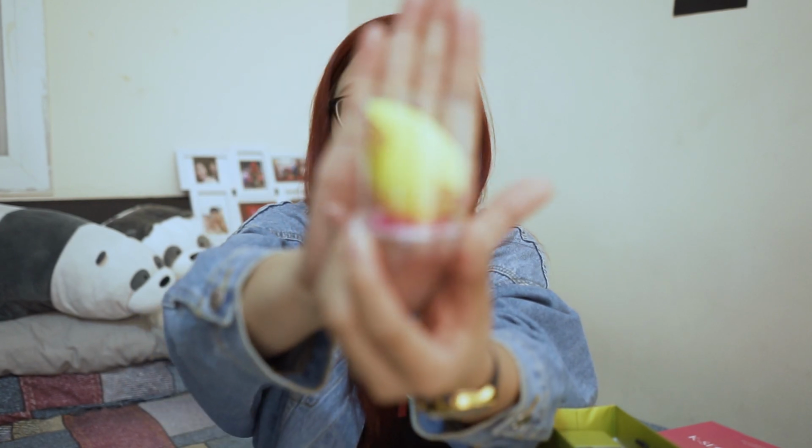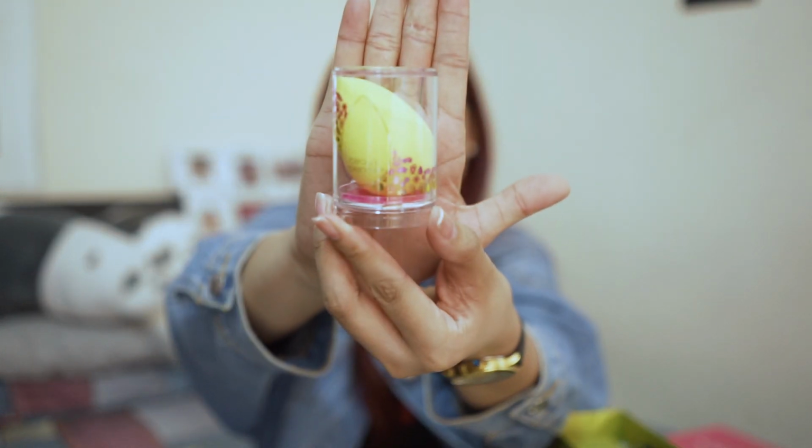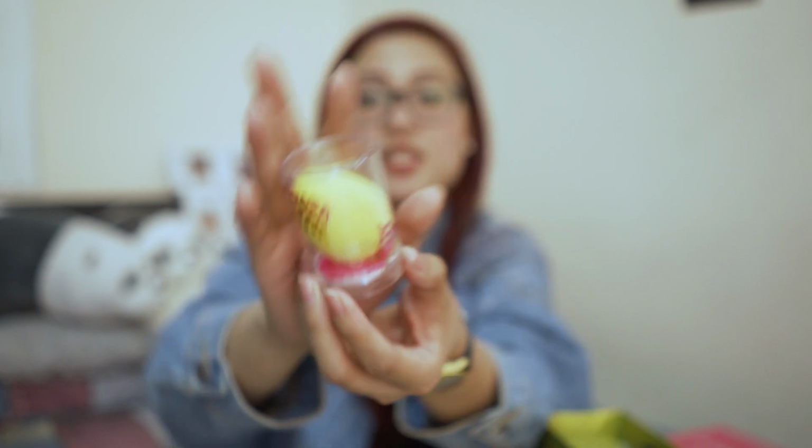Medyo talaga siya pricey. So, this is a beauty blender. Original siya. Beauty blender. The brand itself is Beauty Blender. So, I've checked actually how much is this. Parang 50 plus dirham siya para lang sa maliit na to. Which is, hindi kasi ako pala gamit ng beauty blender. Pero now, I had one.